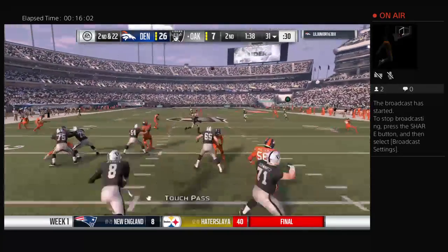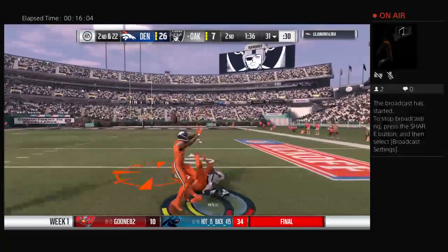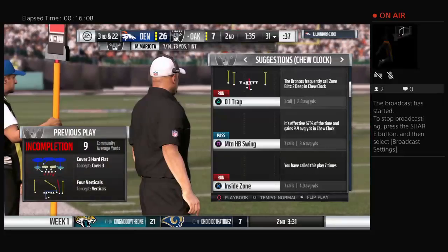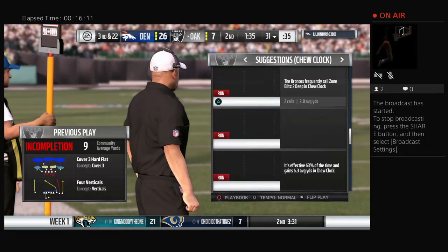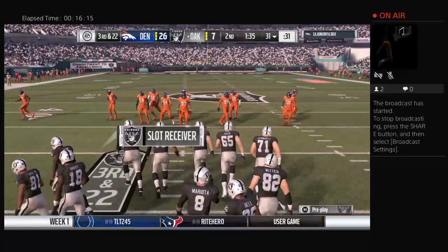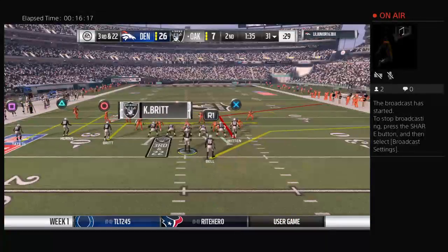Now a second down throw for Mariota. Going up top. That's going to be knocked away and incomplete. I like the boldness, and I like that they took a shot downfield, but it was well covered. He was able to get a hand in and knock it away. Third down here for the offense after the incomplete pass.